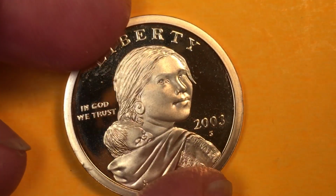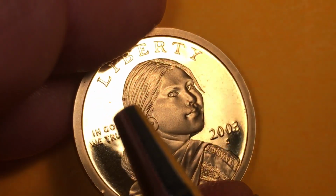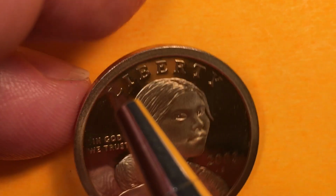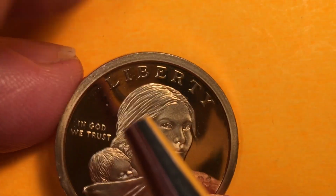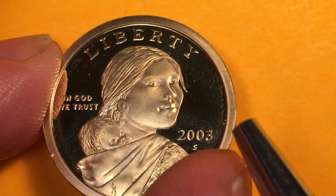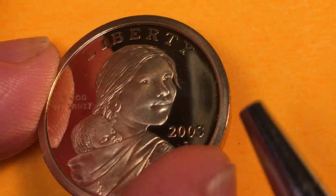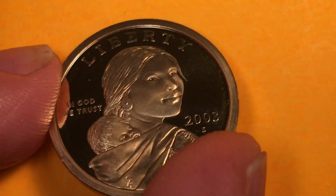All right, got a fingerprint on there I'm going to have to wipe off, and I can wipe off this coin because guess what? It's a dented, out of the package proof coin, which has already lost whatever value it's going to lose, and I just love the fact that we can show it to you today. All right, that's all we have.